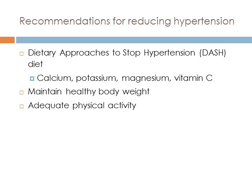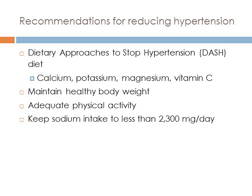Participating in adequate physical activity, meeting physical activity recommendations, keeping sodium intake to less than 2,300 milligrams per day, which we talked about is the recommended intake, and then moderate alcohol consumption. So alcohol initially helps to relax arteries, which can help to decrease blood pressure. So moderate alcohol consumption is actually beneficial for hypertension. However, higher doses of alcohol consumption are related to increased blood pressure. So it's really that moderate word that is key.